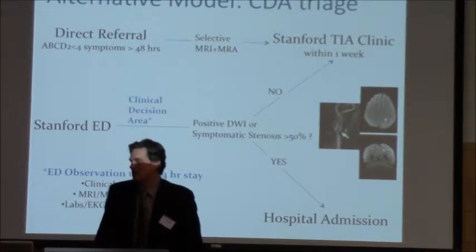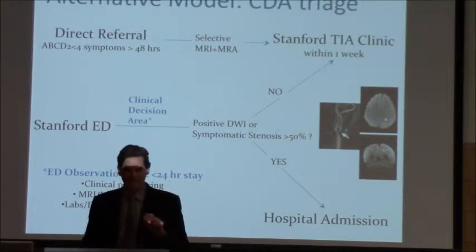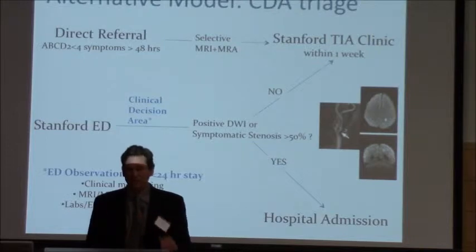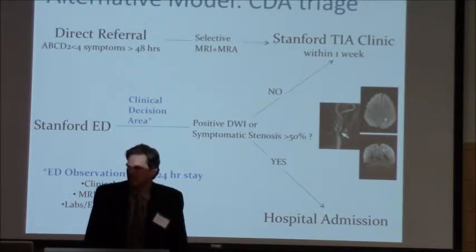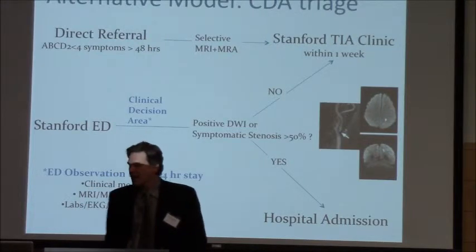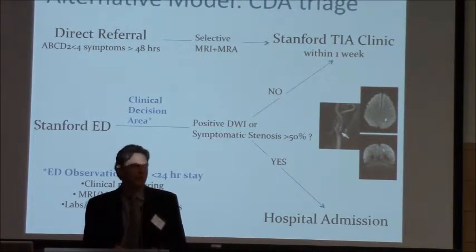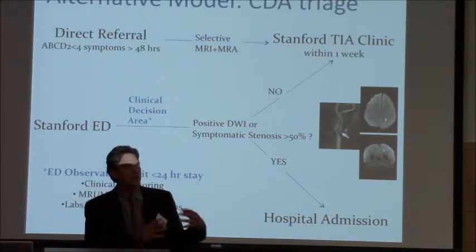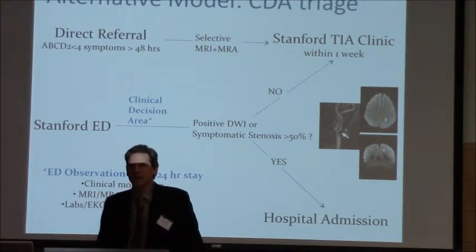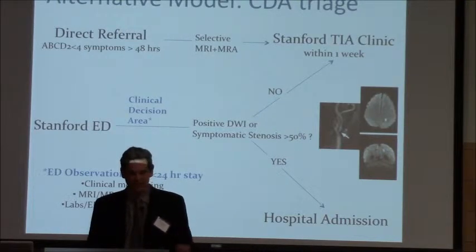And I'm going to close with an alternative model that we've been looking at more recently to address some of these limitations and also just look at doing it a different way. And that is the clinical decision area approach. And this again was part of what Amy presented. We've been running this the last couple of years at Stanford, which is still incorporating the TIA clinic, but trying to capture the critical diagnostic information before they leave the hospital, ER facility.